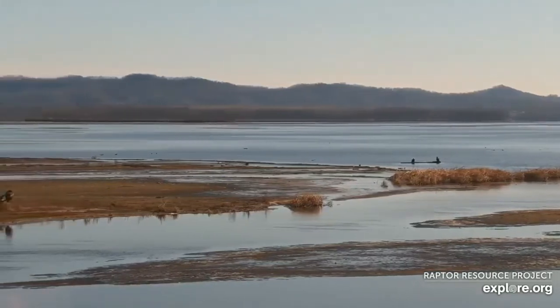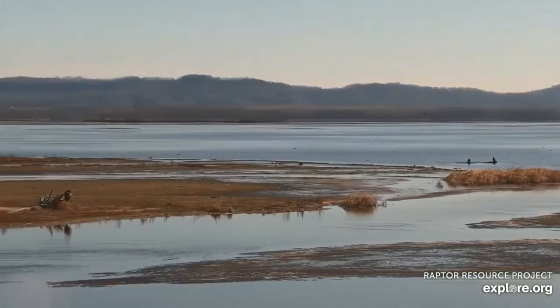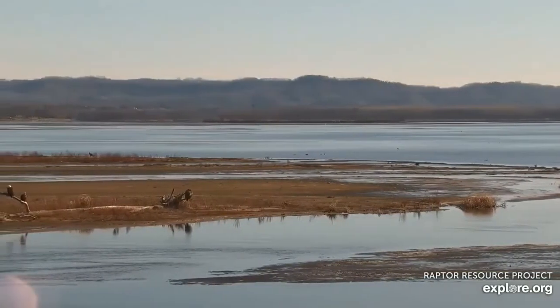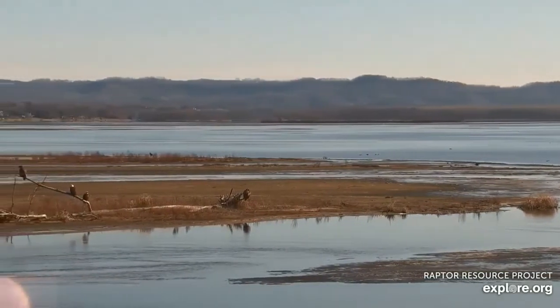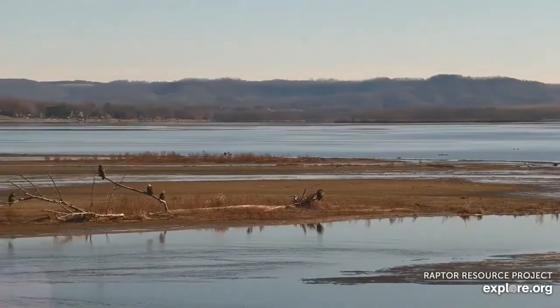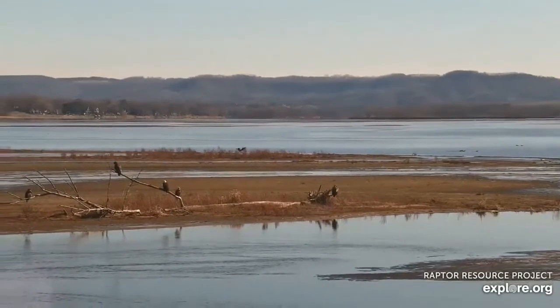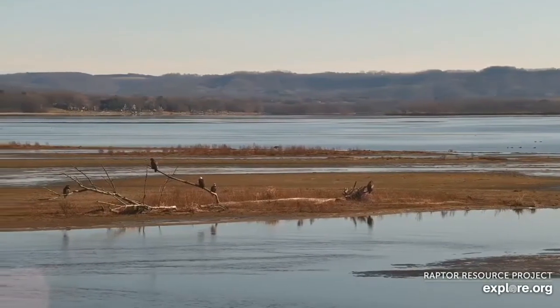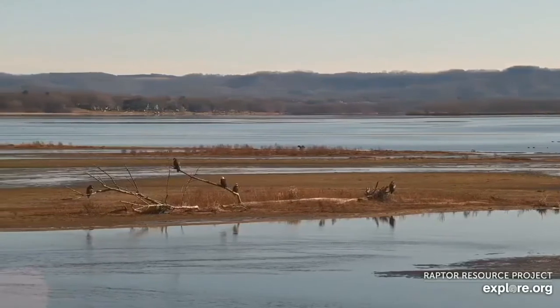So Melissa's moving around a little bit on the different cams. I think on the flyway cam, I just saw an adult bald eagle there, and there's another one coming up on the left. I'm blown away by the number of eagles that you have out there, in the thousands. Now, how did your partnership with John Howe and the Raptor Resource Project come about on the flyway cam?